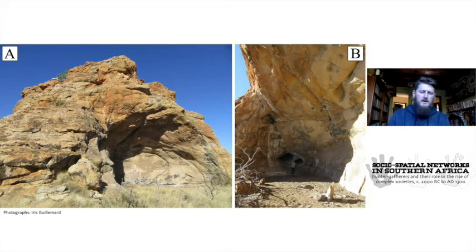This is a particularly large shelter that was excavated in the early 2000s. It was Bronwyn van Doornim's study site in her doctoral thesis, and it's a really incredible site. It has the oldest hunter-gatherer sequence we know of in the area so far, at around 11,000 BC. No other site was occupied at that time that has been excavated thus far.